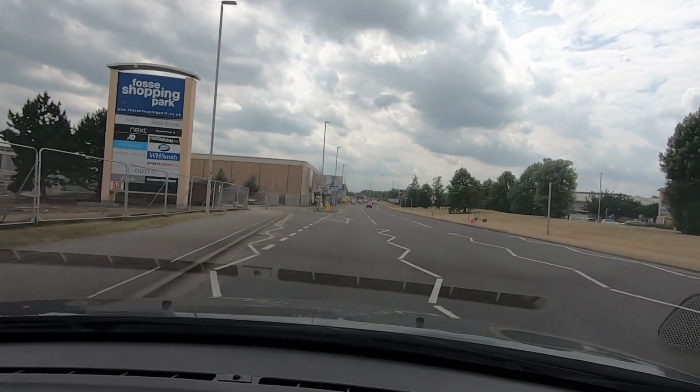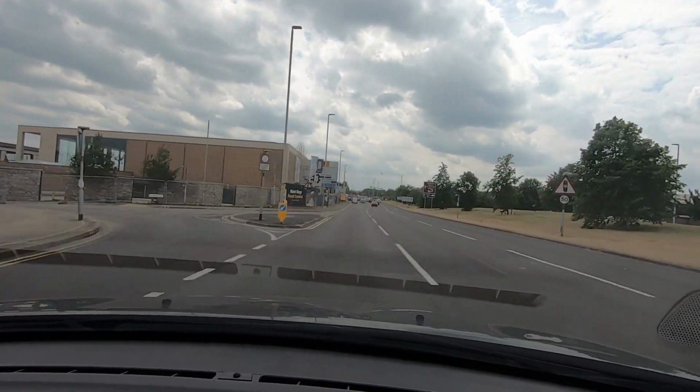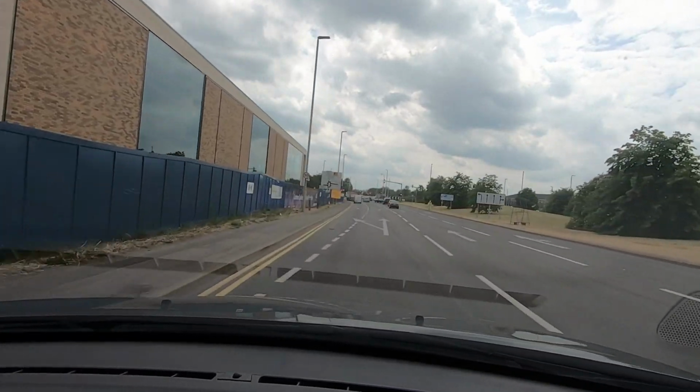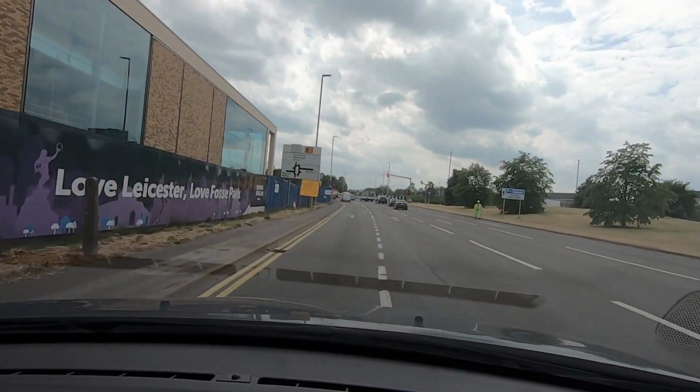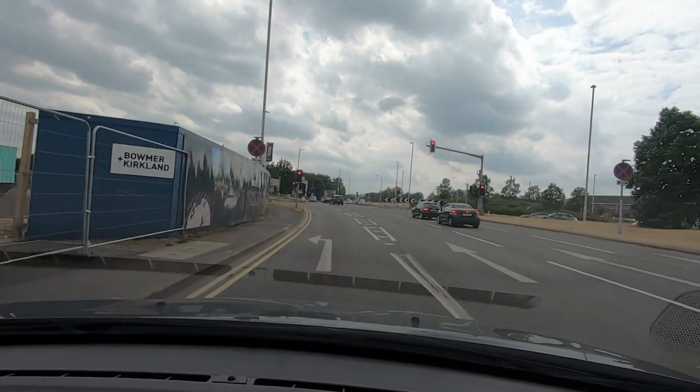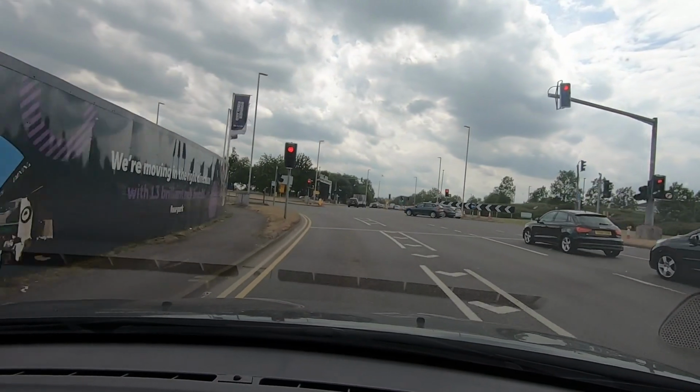Again, we're just going to stay in this left lane, and we're going to actually move into the left lane here, because when we get down to this next roundabout, we'll be turning left, and that's going to take us into Soar Valley Way. And obviously the lights are on red again.